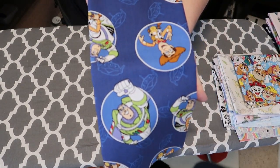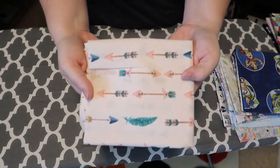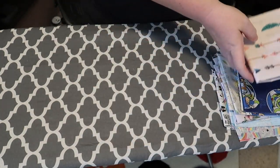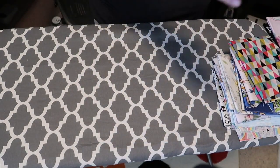Got some Toy Story, Buzz, and Woody. Just got some really pretty pink with all sorts of arrows on it. I just think this one's so pretty, so I grabbed some to make a taggy out of. These are all for taggies.